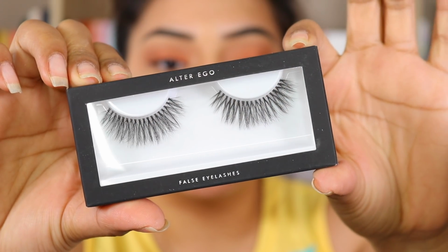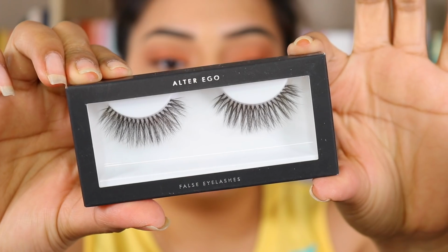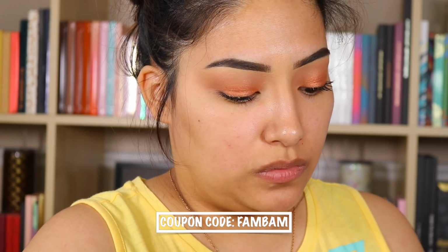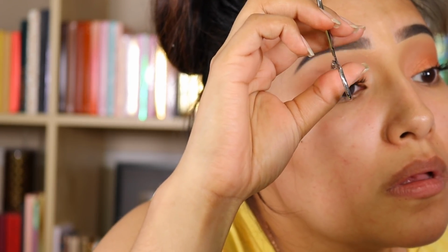All right, we're gonna go in with some lashes. We will be going in with Alter Ego. These are in Flare. Gonna go in with my Revlon tweezers. You can use whatever you want to apply your lashes. And I'm just going to pinch them.